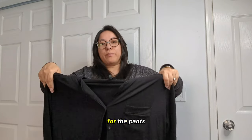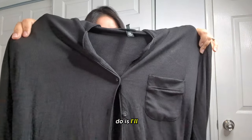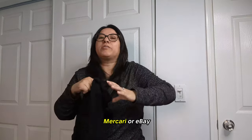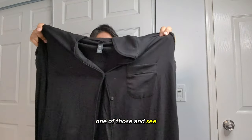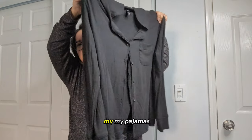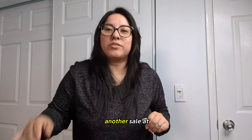And I went looking for the pants, couldn't find them. So what I'm gonna do is I'll have to buy the pants online. I'll probably look on Poshmark or Mercari or eBay or one of those and see who has the same size in pants. So I can have my pajamas. So that was my haul. Everything was $2.99. They are having another sale at the end of the month in February. So I'm going to go to that.